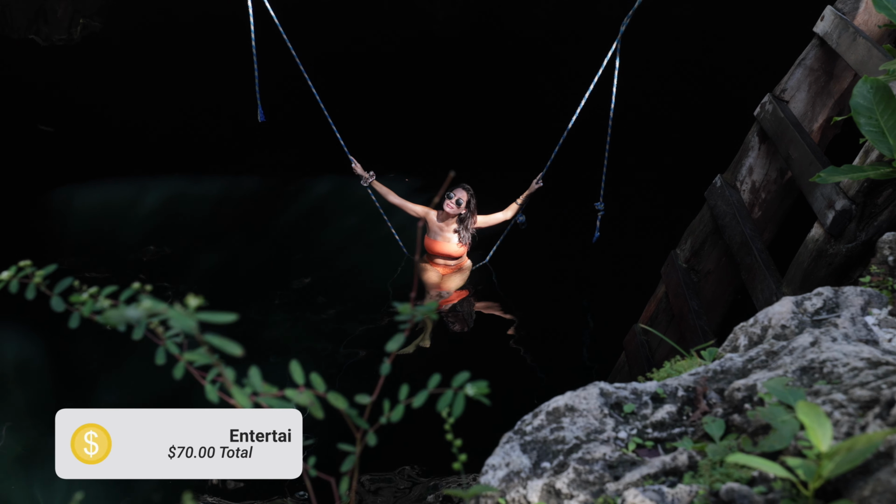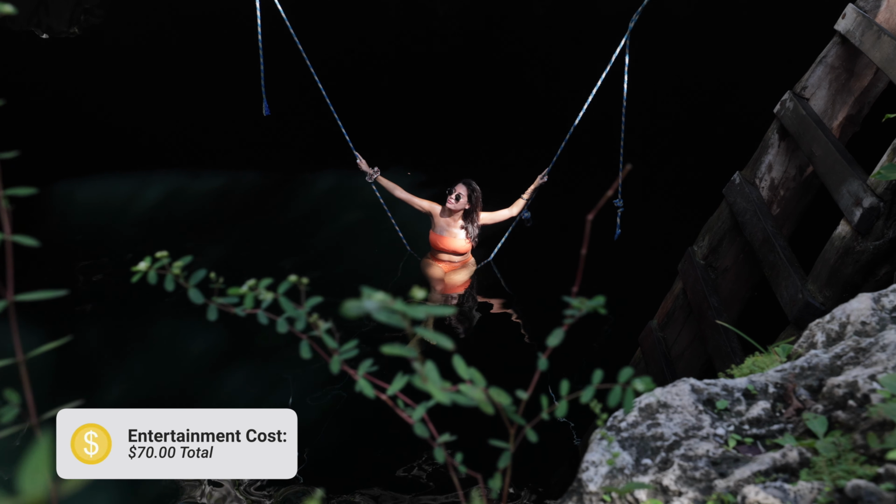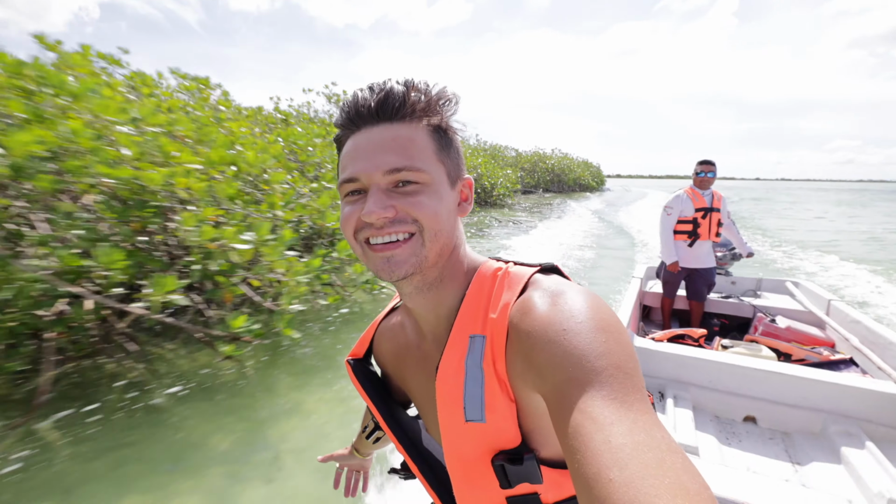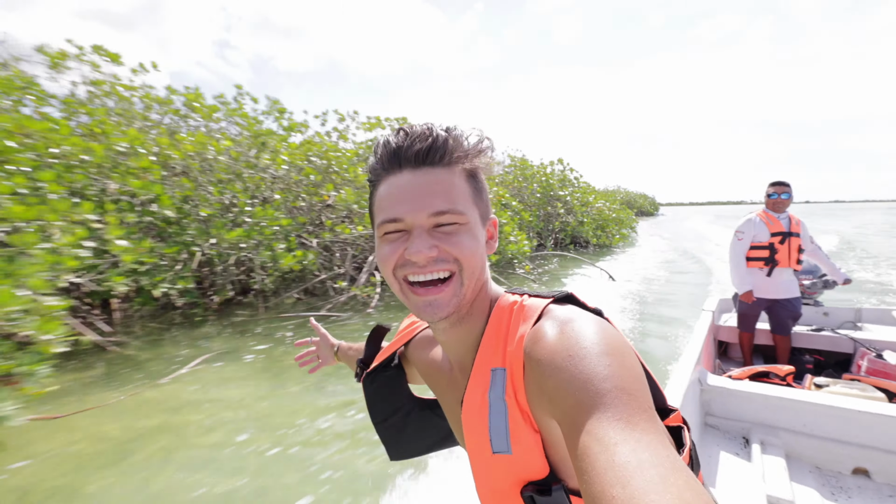For entertainment, this really covers basically cenotes and the mangroves that we went to. Most of the entertainment I did was cenote hunting basically, and you can see that from all my Mexico videos, how many cenote vlogs I did. Aside from that, we did a mangrove trip where we rented a private boat and visited the mangroves in the Tulum area. So you can watch the video right up here.